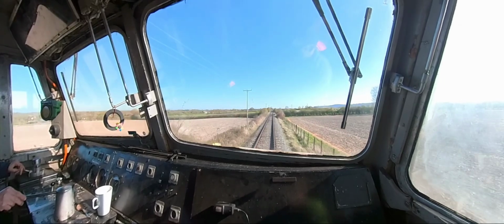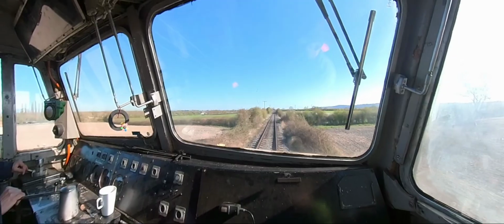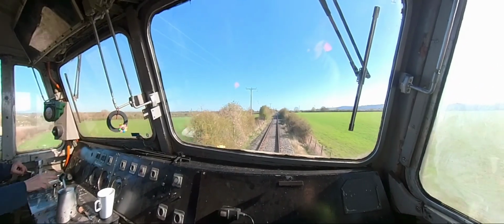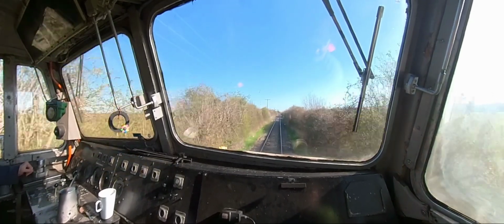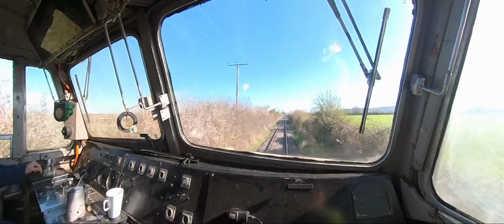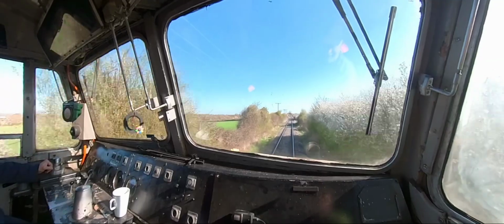Sending an email like that at Bury. Drive fast, give it loads of power, make loads of noise. This is the email from our operations manager. Give it some welly. People have come to listen to the locos.